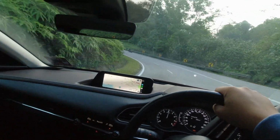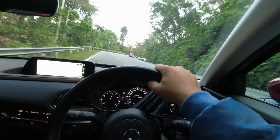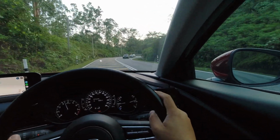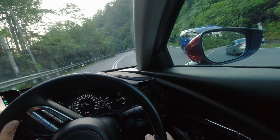Apart from that, they've also streamlined the CX-30 lineup, offering a simplified yet diverse range of choices. Instead of multiple engine options, Bermaz now only offers one engine across 4 different variants. And at the pinnacle of this lineup sits the Mazda CX-30 High Premium.